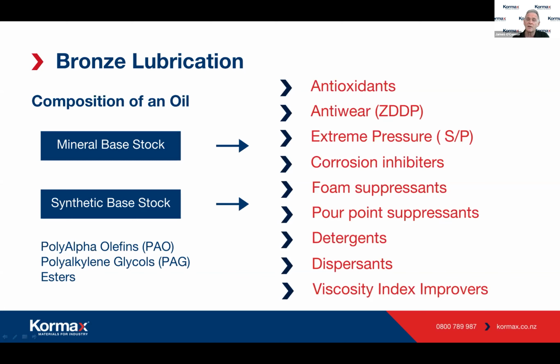Antioxidants, I already mentioned, we commonly use in R&O type applications, in turbine oils, but we also use them in most other things as well: hydraulic oils, engine crankcase oils, compressor oils, many of those will also have antioxidants. Anti-wear additives, ZDDP. ZDDP is zinc dialkyl dithiophosphate. That's probably one of the most valuable additives, developed back in the early 50s, and has been in use since then in a variety of products, ranging from hydraulic oils through to crankcase engine oils.